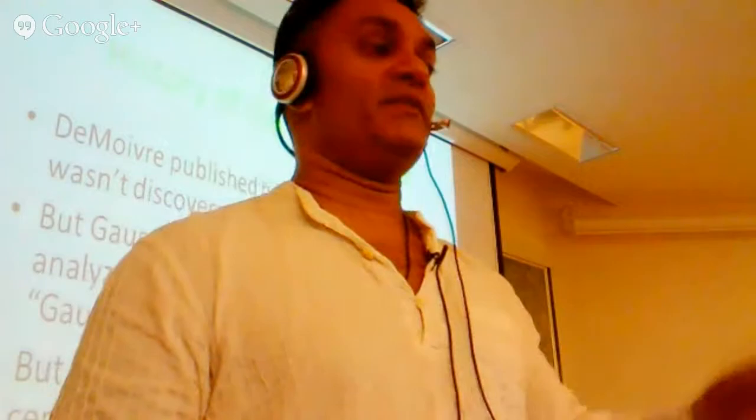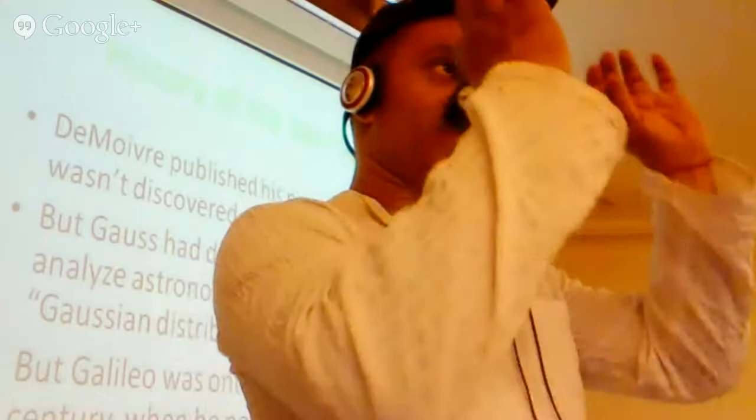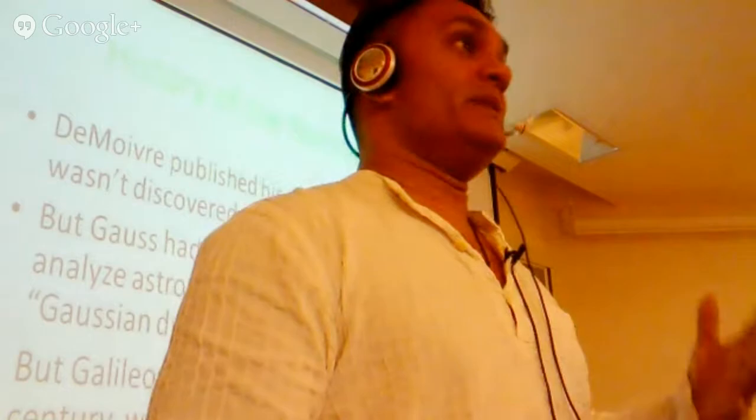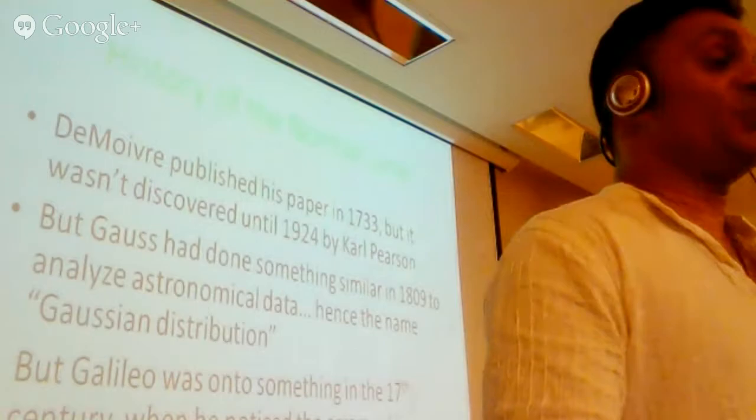We mentioned the greatest mathematician who ever lived, Gauss. So Gauss had done something similar to De Moivre in 1809, but he was looking at, I mentioned last time, astronomical observations. I don't remember exactly what the event he was examining, but he started noticing as well that these things with two possible outcomes were being distributed in this shape. So that's why today we call it a Gaussian distribution. It should probably be called a De Moivrean distribution, but Gauss got the credit.